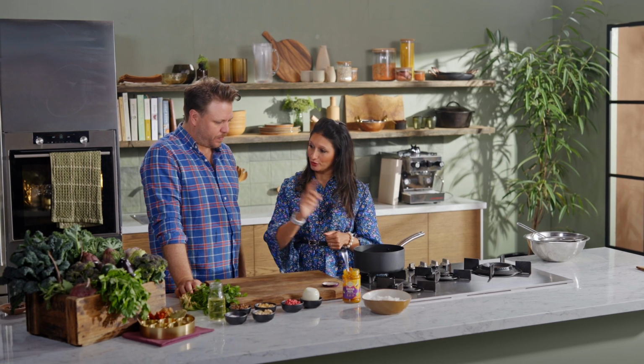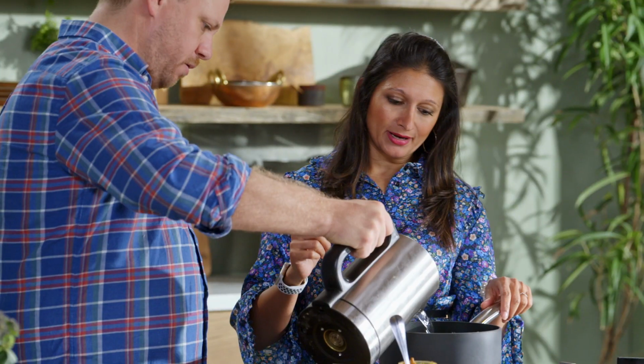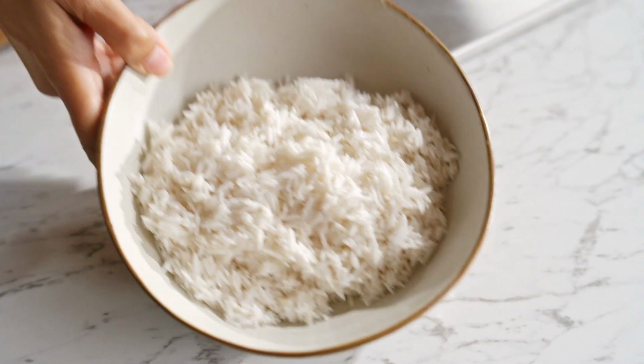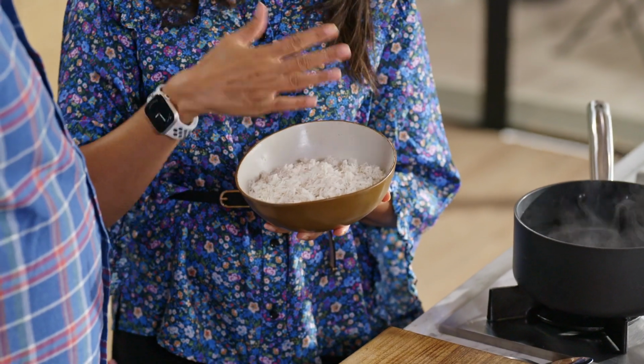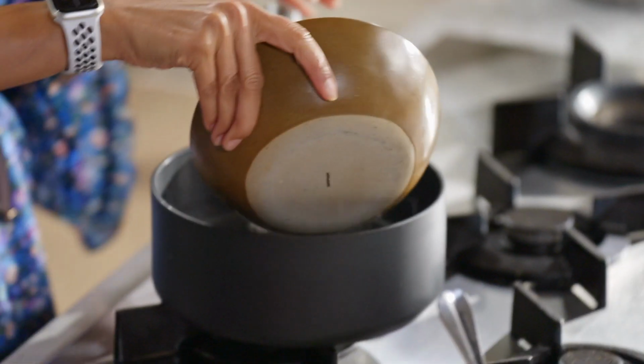So I've got some boiling water that I need to get in here. Just here? Yeah. And then with my rice, I'm using basmati rice. So you want to be washing your rice, several changes of water. Make sure that the water runs completely clear. And then we've left it to soak for half an hour, just to soften the grains a little bit. So that's what the soaking does, softens it. Does that help it cook quicker and more evenly? Absolutely, yeah. How long do you think this is going to take to cook?